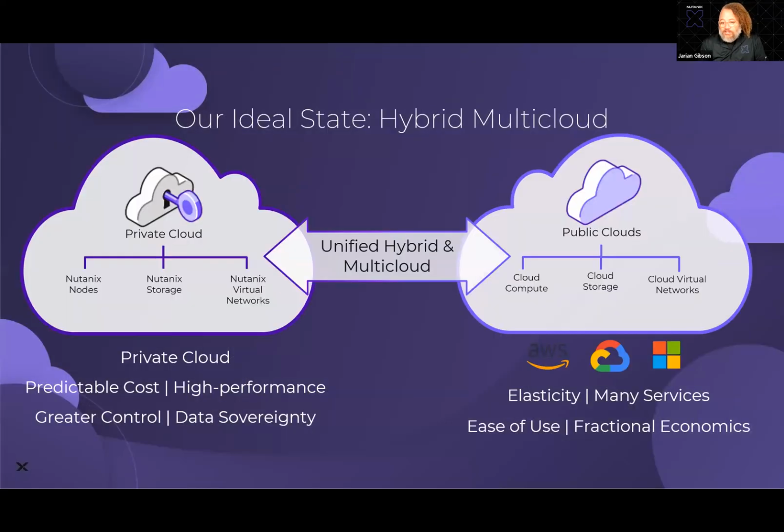So the ideal state is hybrid multi-cloud. And today we'll talk about how we can use Citrix running on top of Nutanix Cloud Clusters, or NC2 for short, how you can have a unified hybrid and multi-cloud solution, a lot of it with a single pane of glass, and be able to choose your own control plane from Citrix as well, which Rick will talk about.